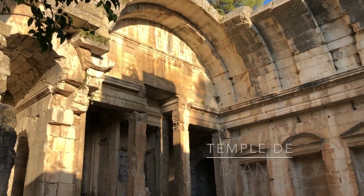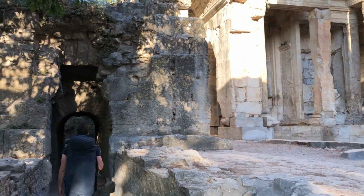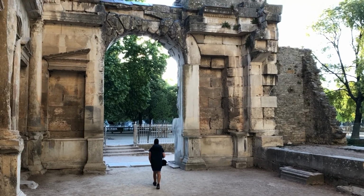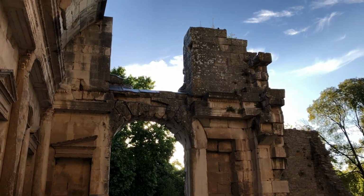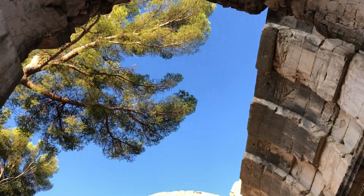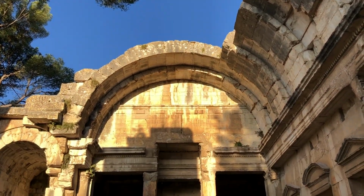Within the park, there's also the Temple de Diane, which are these really amazing historic Roman ruins that are just there for anyone to walk around within the park. So again, we just found this park was really unique in that it was completely free, no admission, nothing. You just walk into the park and you have access to this amazing archaeological site.